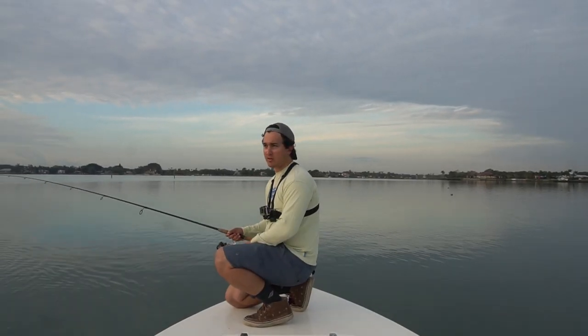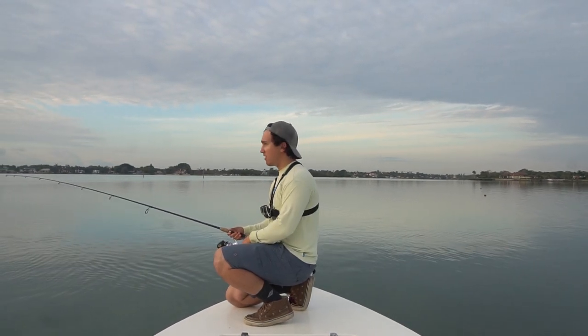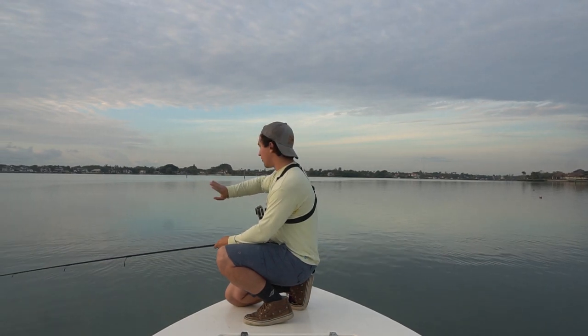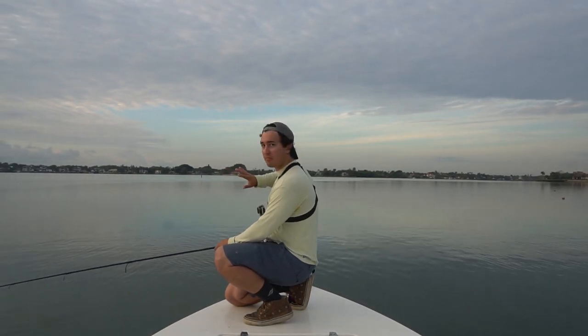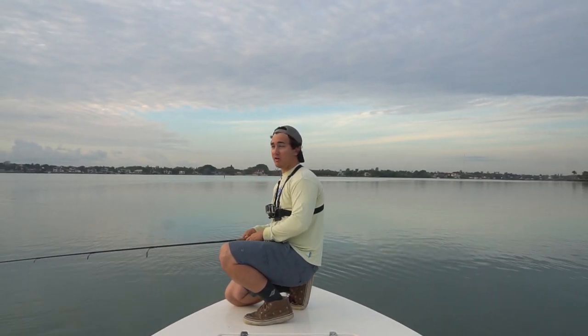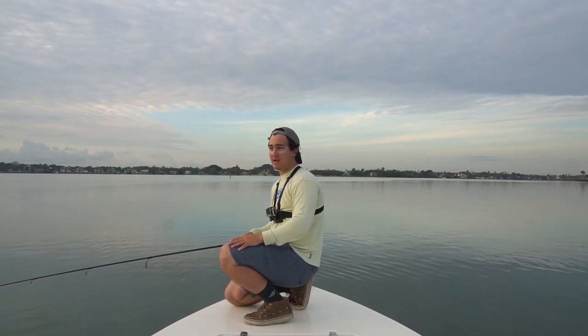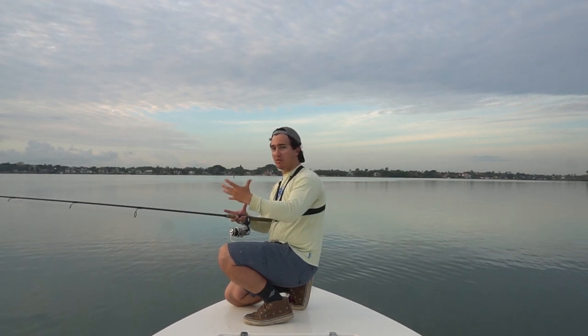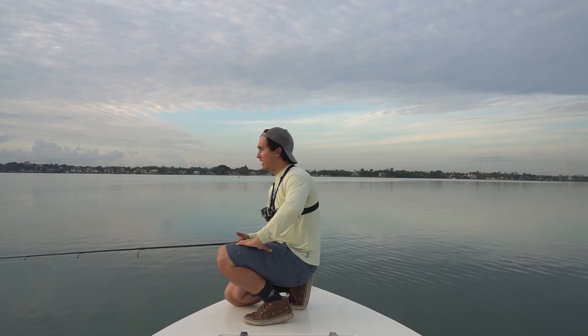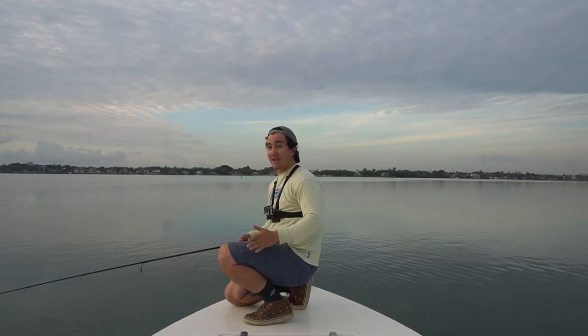Something pretty interesting that I just noticed that you might not be able to tell on the camera, but I just realized where these jack are. If you can kind of see, there's a ripple to my left and then it's completely slick to my right. That is where the river water and the ocean water coming from the inlet are meeting, and it's making a big mix of nutrients right here, and there's probably a lot of bait fish being kind of washed in circles around here, and that's just where these fish happen to be hanging out.